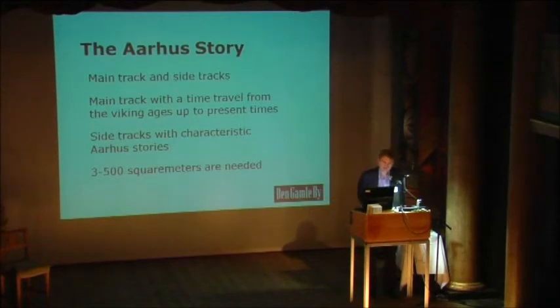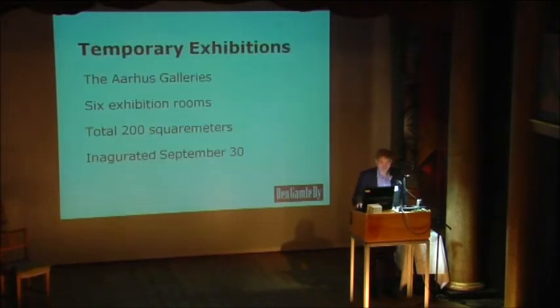The main track is thought as a time travel from the Viking ages up to the present time. It should be a rather brief exhibition. It should be possible to go through it in 20, 30 minutes. You know, if the mayor has some guests, he could have a quick walk through the history of Aarhus. Then we will also think of some sidetracks with characteristic Aarhus stories. I will come back to that later.